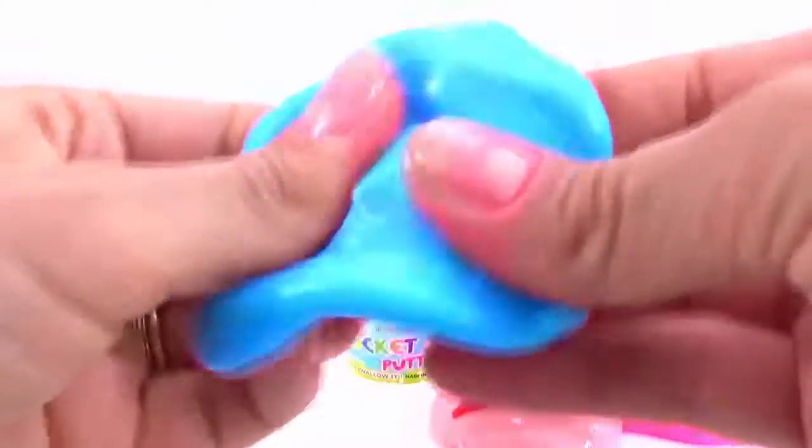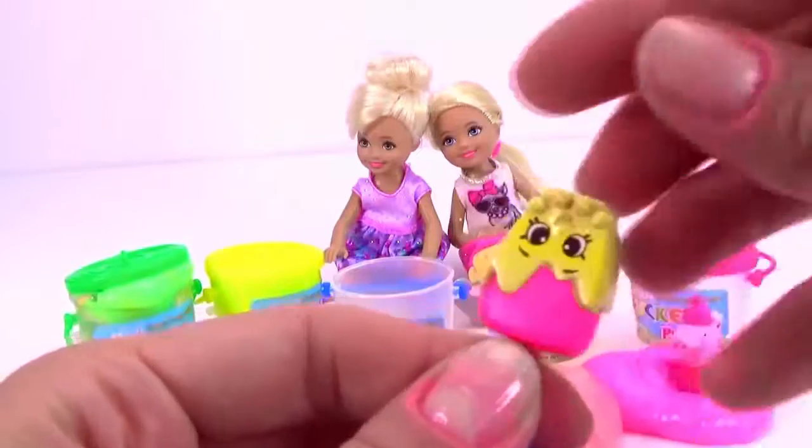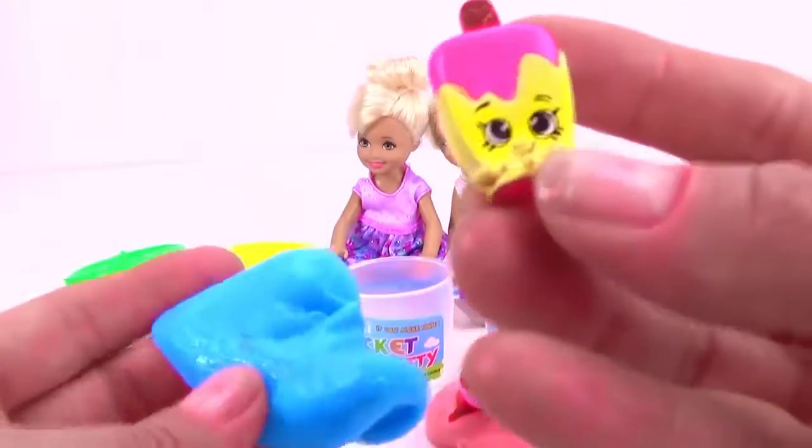There is something. What's that? Oh, I know! It's a Shopkins ice cream popsicle! Yum, yum!